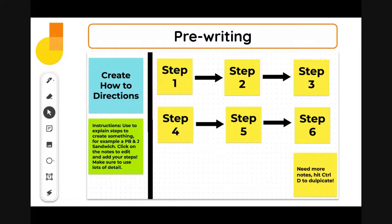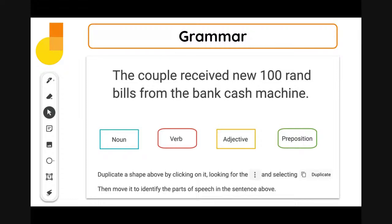Another example of a pre-writing activity would be students who have to write directions, right? That expository writing we have students do. In this case, we're asking them to create steps to explain something like creating a peanut butter and jelly sandwich. So they're going to click on those steps and they're going to draft some ideas for the steps for building a peanut butter and jelly sandwich, writing those directions.